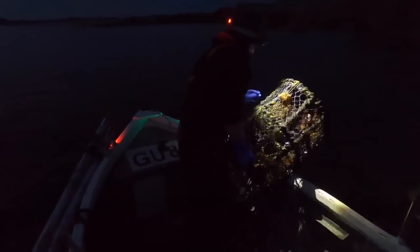Just shankers. A couple of small shankers in there. I'll just get out of here and then we'll give you a little show. Small male brown crab there. That's all it is in this one. That was the biggest one. It's just a couple of little ones.